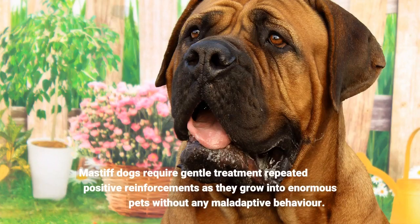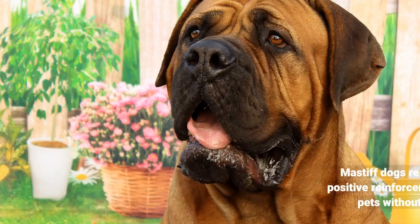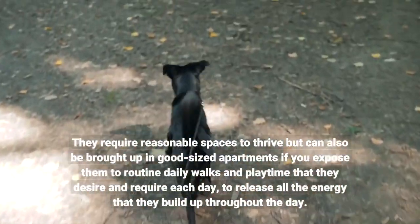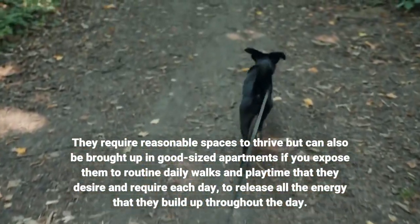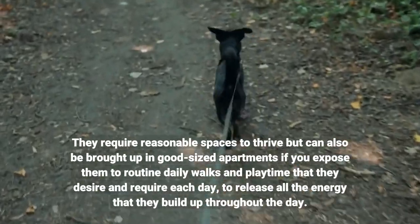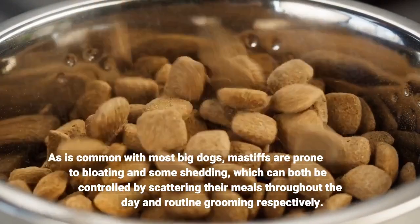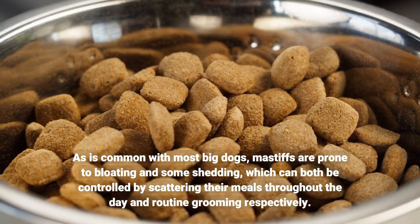Mastiff dogs require gentle treatment and repeated positive reinforcement as they grow into enormous pets without any maladaptive behavior. They require reasonable space to thrive but can also be brought up in good-sized apartments if you expose them to the routine daily walks and playtime that they desire and require each day, to release all the energy that they build up throughout the day. As is common with most big dogs, Mastiffs are prone to bloating and some shedding, which can both be controlled by scattering their meals throughout the day and routine grooming respectively.